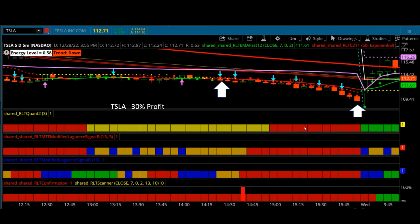Compass system is telling us institutions are in here selling all afternoon.